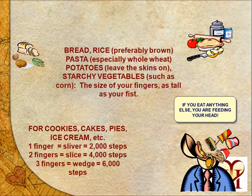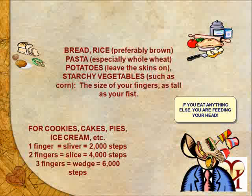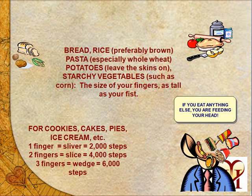You want to be careful with, again, you can't avoid it, but you want to be careful with rice and bread, pasta, potatoes, and starchy vegetables. These are the carbs that we worry about, but they're also full of very nutritious vitamins and minerals that we need in our bodies. And you want to have these be about the size of your fingers and as tall as your fist. That would be the appropriate portion size.